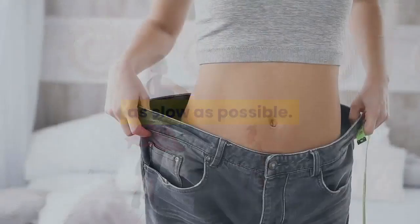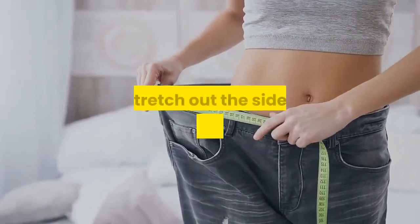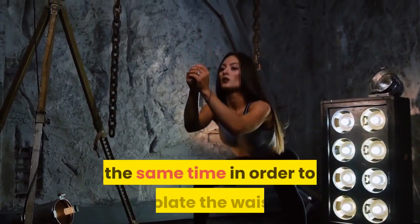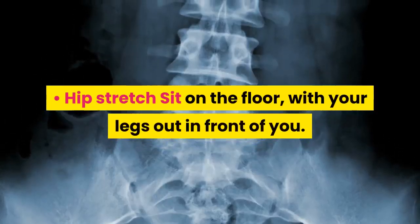Waist stretch. Standing up, turn your waist from side to side in order to stretch out the sides of your abdomen. Do this slowly and try to prevent your hips from moving at the same time in order to isolate the waist. Hip stretch. Sit on the floor with your legs out in front of you.